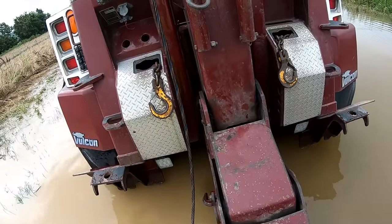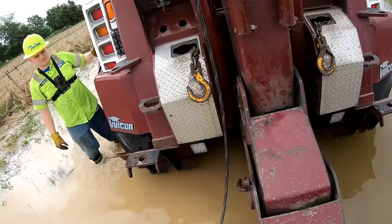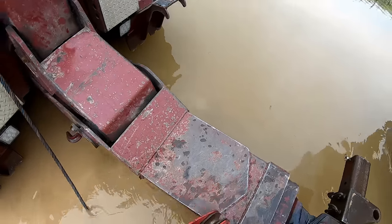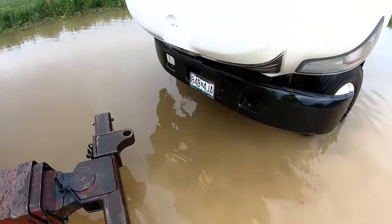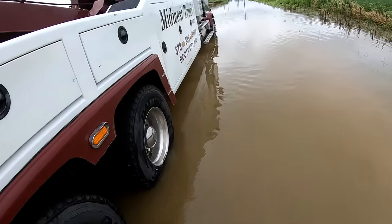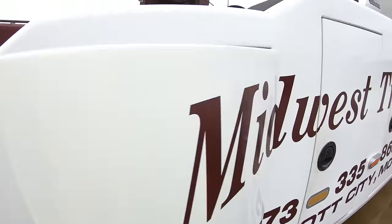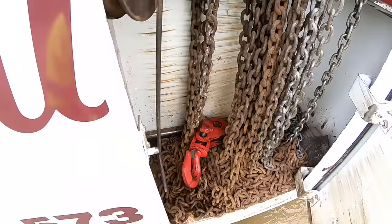Looks like it's spread open, Talon. Looks like somebody used it without tightening it all the way. Yeah, look at it. See how it's spread? That's what happens when you don't tighten them all the way and put them under a heavy load. Not good. Lay that one down so we can fix it or replace it.